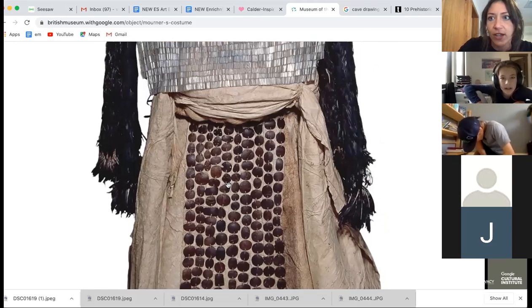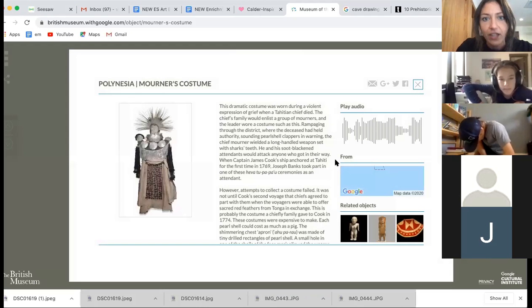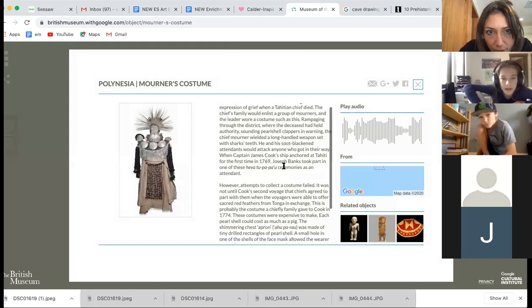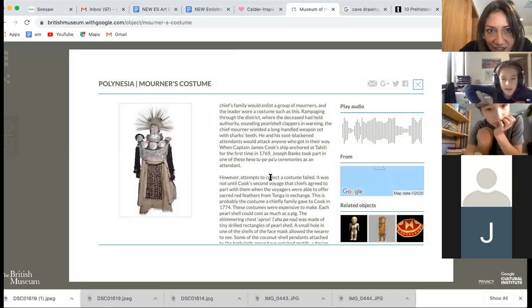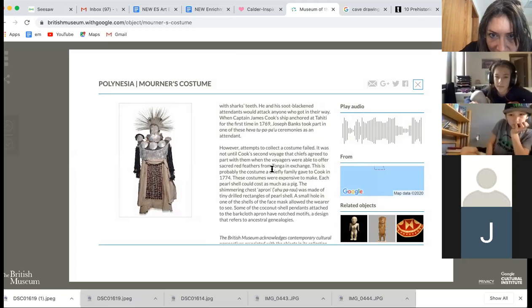You know what? Let's take a look. I bet we can find out some more information on it. Let's see. Rampaging through the district where the deceased had held authority. So it looks like this is quite a ceremonial type thing. And whoa, when Captain James Cook's ship anchored at Tahiti for the first time in 1769, Joseph Banks took part in one of these Hevatupapau ceremonies as an attendant. I don't know if it says much about materials. Let's see.